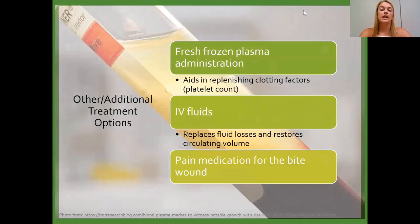Other treatment options we have involve giving fresh frozen plasma. This is going to help replenish those clotting factors. Like we said, these animals can have issues with blood clotting after being bitten by a venomous snake. And so by giving them more plasma, it helps replenish platelets, which are components of blood that help to clot blood. We can also give IV fluids, which will help to replenish any fluid losses because they might be losing blood due to their inability to clot blood and whatnot.